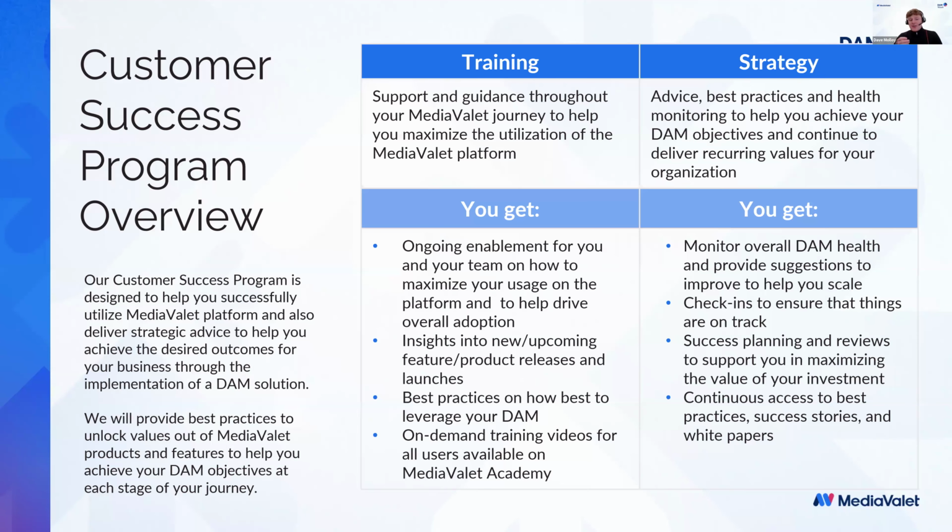So upon completion of your onboarding, you'll be transitioned to a dedicated customer success manager, or CSM as they're also known. The CSM is here to support you with training, strategy, new features, best practices, and just make sure that you're getting the most out of your digital asset management system. When it comes to thinking about how to expand your use cases and scale the DAM, they are your go-to person. Your customer success manager will support you in training your users, aiding adoption by allowing your team to actually feel comfortable on the platform.